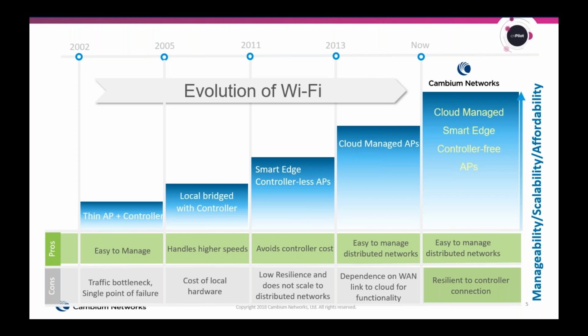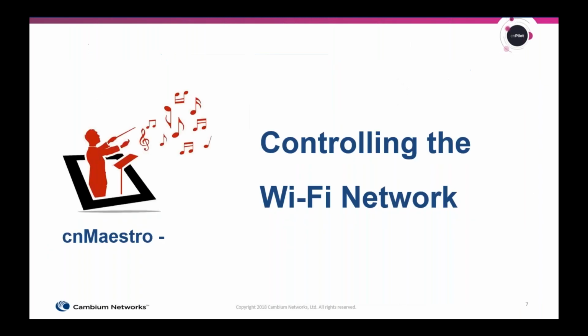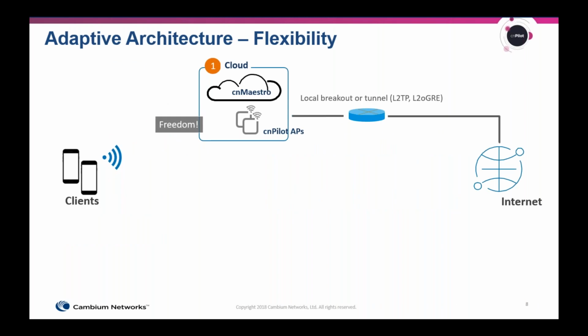So that reduces the latency, it increases the efficiency of the operation, and it makes the architecture highly resilient. At the central brain controlling all of these Wi-Fi APs is cnMaestro. cnMaestro gives you a couple of different abilities. With a cloud-first architecture and a free cloud, there's really no licensing requirement. It's really the default option that we recommend to most of our customers, especially where the cloud is locally present or easily accessible with good internet connection.